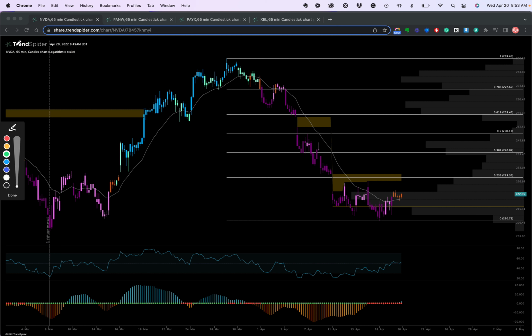Just to give you a quick heads up, 60-minute, most people use an hourly chart. You have an unequal amount of candles within a trading day with 60 minutes. With 65 minutes, you have an equal amount of candles, so each candle is equally represented. On a daily chart, or on an hourly chart, you get an unequal representation of candles.